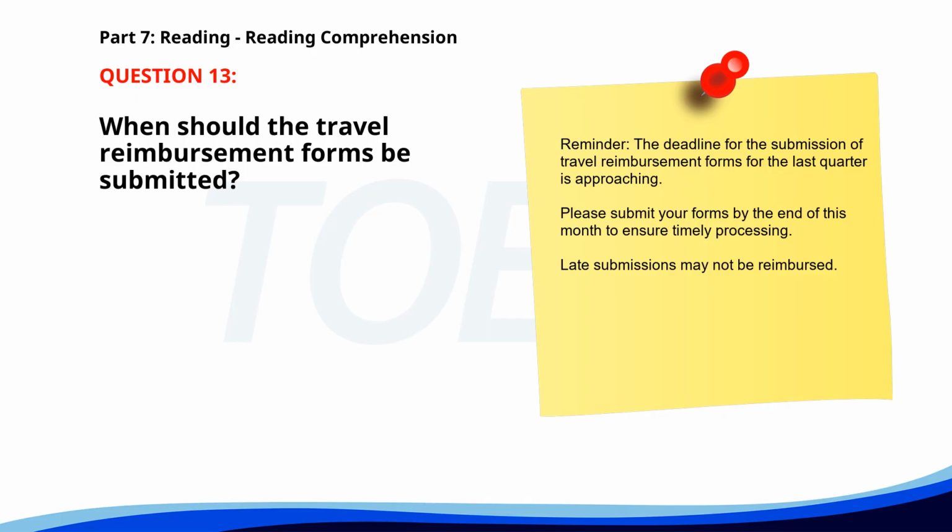Number 13. Reminder. The deadline for the submission of travel reimbursement forms for the last quarter is approaching. Please submit your forms by the end of this month to ensure timely processing. Late submissions may not be reimbursed. When should the travel reimbursement forms be submitted?